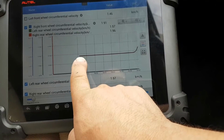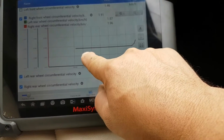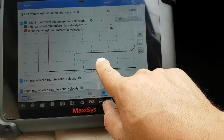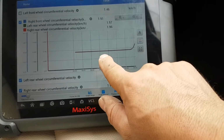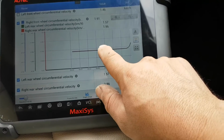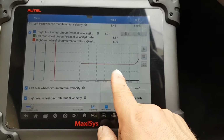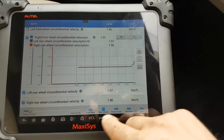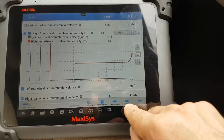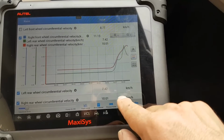So I have 3 wheels here because the Maxi does not allow you to select more than 3 speeds when looking into graphical data. So I'm leaving the left front out, but the code in there was for the rear anyway, which I already forgot if it was the rear right or left. But anyway, look in there. As I start to go forward, I wanted to look at my green line.